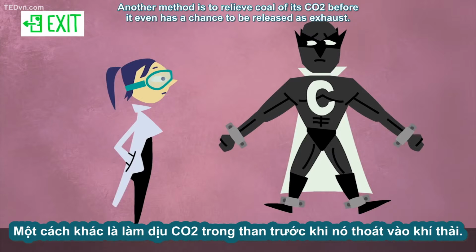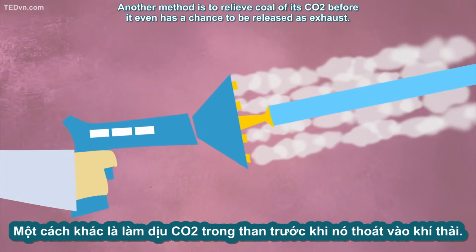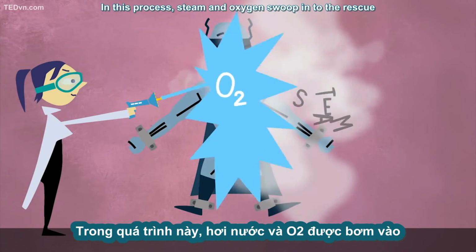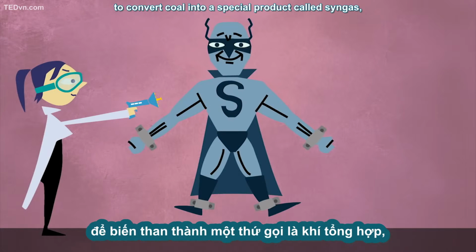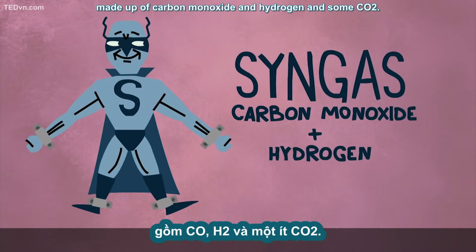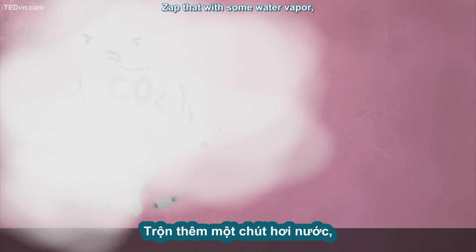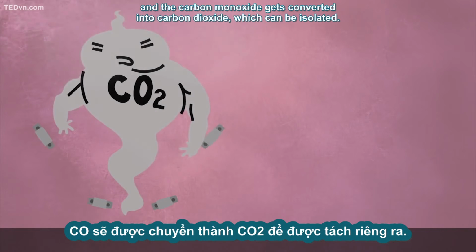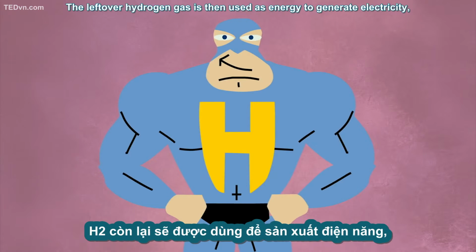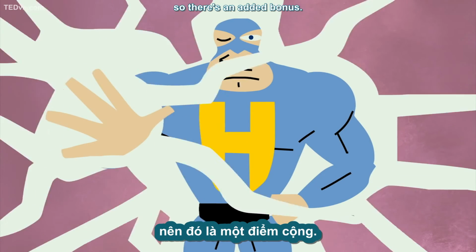Another method is to relieve coal of its CO2 before it even has a chance to be released as exhaust. In this process, steam and oxygen swoop in to the rescue to convert coal into a special product called syngas, made up of carbon monoxide and hydrogen and some CO2. Zap that with some water vapor, and the carbon monoxide gets converted into carbon dioxide, which can be isolated. The leftover hydrogen gas is then used as energy to generate electricity, so there's an added bonus.